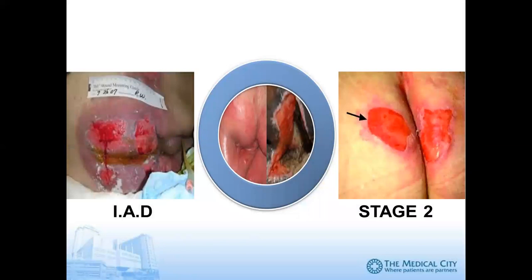Just like this one, your stage 2 pressure injury, like I said earlier, is partial thickness loss. Yes, they both have partial thickness loss. But what makes them different from one another? Look at the IAD versus your stage 2. Your stage 2 location of the injury is very confined to an area, and the redness also, the area where there is pressure.